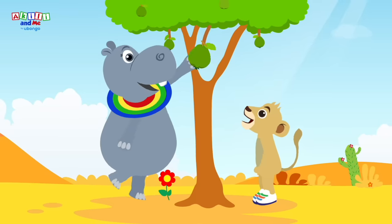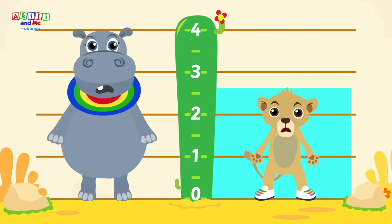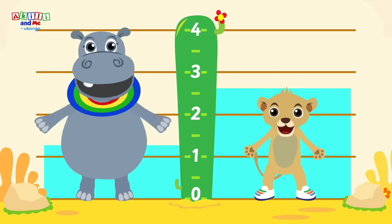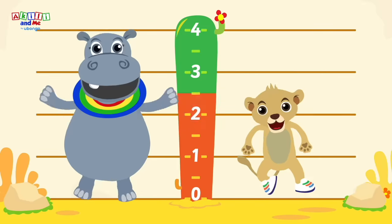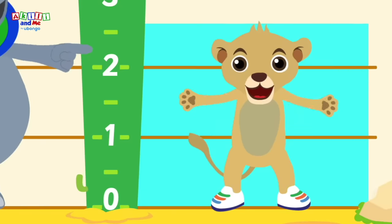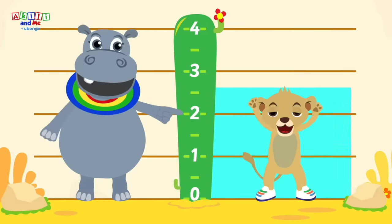Tall, tall, tall, so you can reach the guava. Short. Tall. Yes, short and tall. This is how we measure height. So I am short, short, short, short, short, short, short.